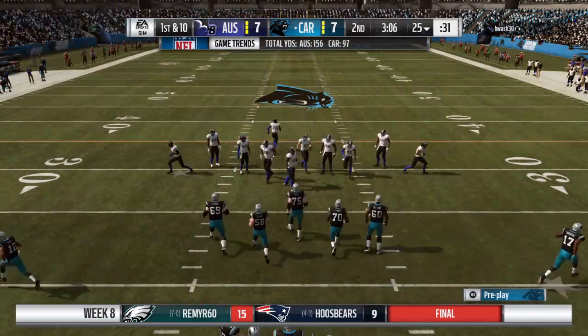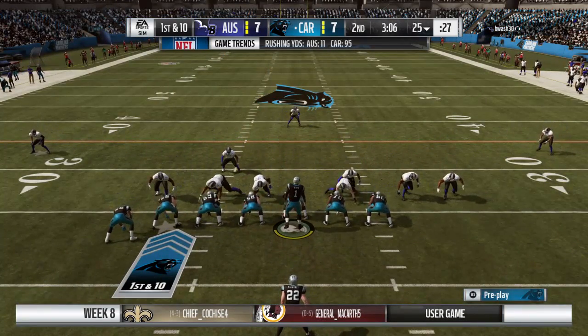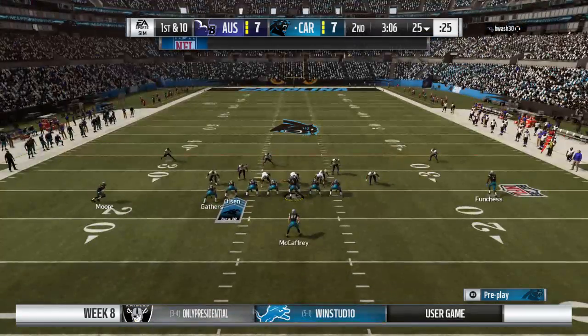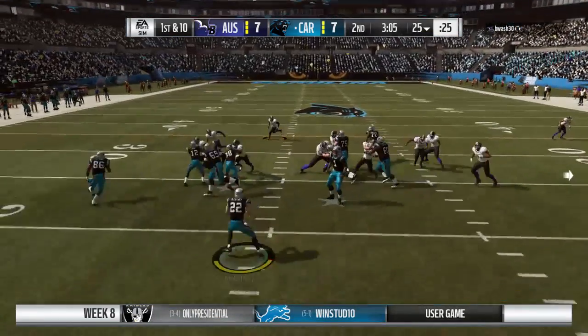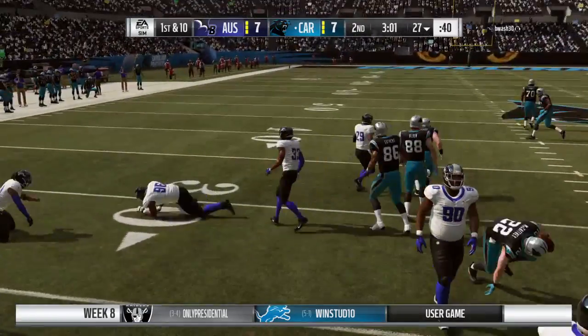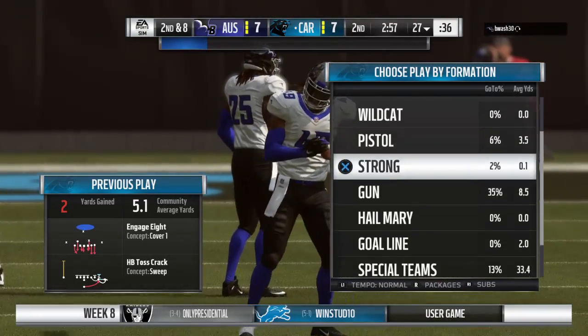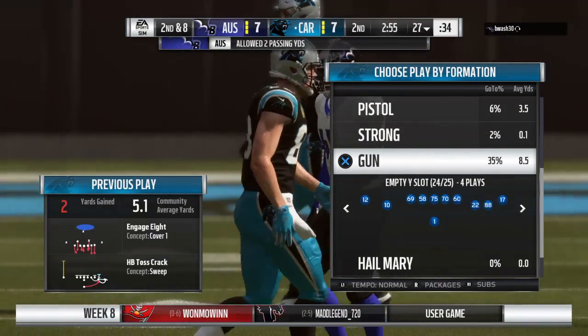So Newton and the Panthers come up now 1st and 10 at their own 25-yard line. The drive begins with a run by McCaffrey. And he'll fight forward to about the 27-yard line. In on the stop, it was the UCF product, Shaquem Griffin.